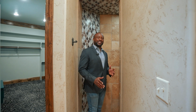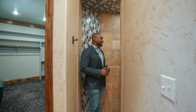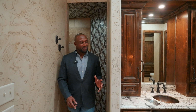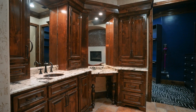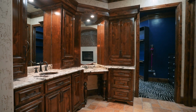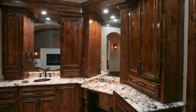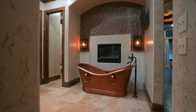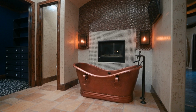All right, so remember what I said, this is a his and her bathroom? Well, actually, as you walk into the shower here, it loops around onto the other side. And now as you come in here to the next section of the bathroom, you've got your nice vanity here. You've also got a little space for you to do your makeup, whatever you need to do in the morning. Perfect lighting here as well. And you've got your nice copper tub along with a beautiful fireplace.